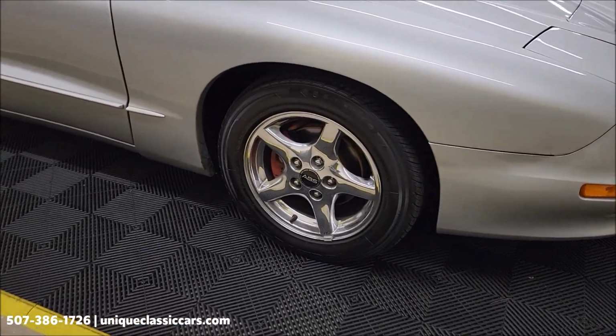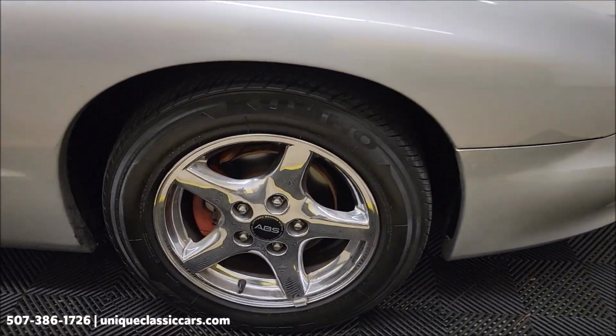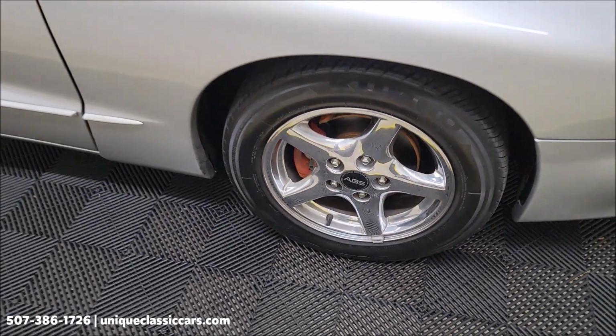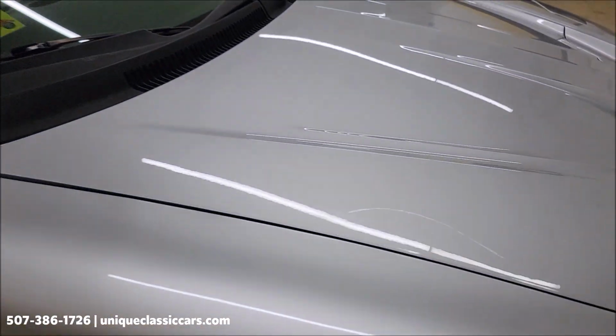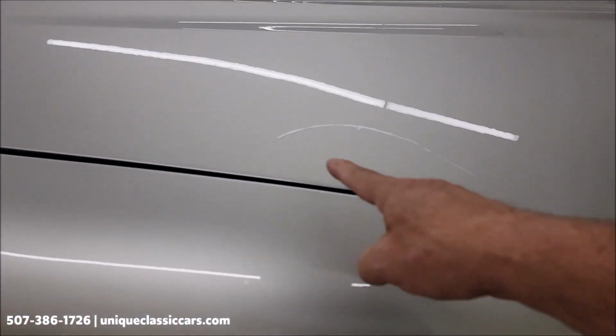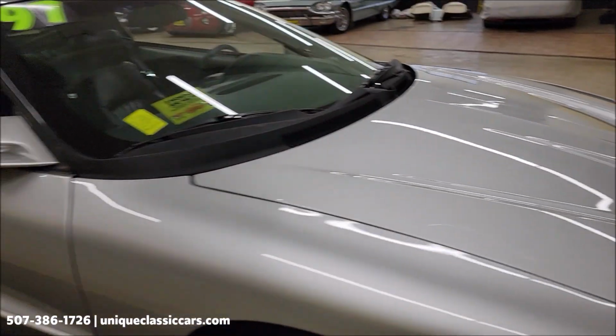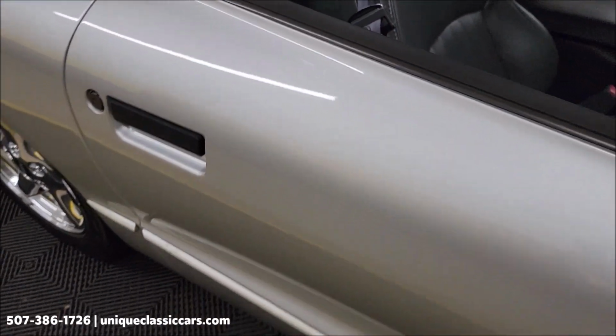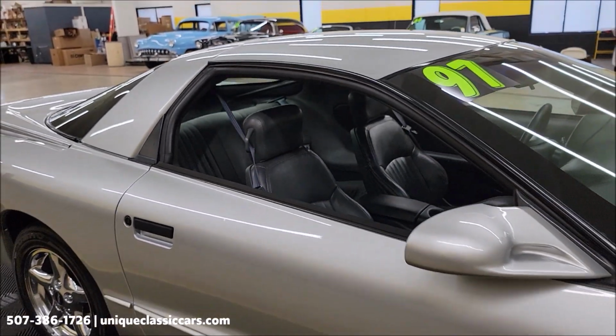UniqueClassicCars.com is where you can check out all the still pictures. See the underside, interior, engine bay, riding on the correct polished wheels. There is some touch-up little spot right here, as you can see. I did notice on the door, so there's a few small touch-up spots on this. The silver exterior, charcoal gray interior.